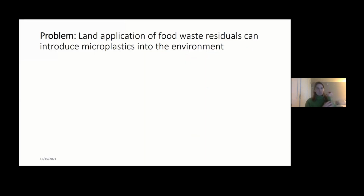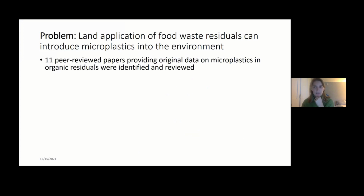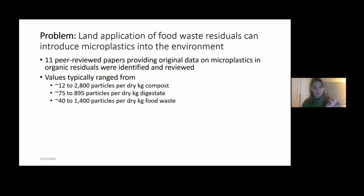The problem we're trying to address is that land application of food waste residuals could introduce microplastics into the environment. Like I mentioned, we're doing this literature review, and we were able to identify 11 peer-reviewed papers providing original data on microplastics and organic residuals. Aggregated across all those papers, we found 12 to 2,800 microplastic particles per dry kilogram of compost, 75 to 895 particles per dry kilogram of digestate, and 40 to 1,400 particles per dry kilogram of food waste.